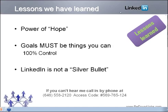You need to set goals that are things that you can 100% control. And everything that you're going to learn today are things that you will have 100% control of. So these are the types of things that you want to set goals around doing.